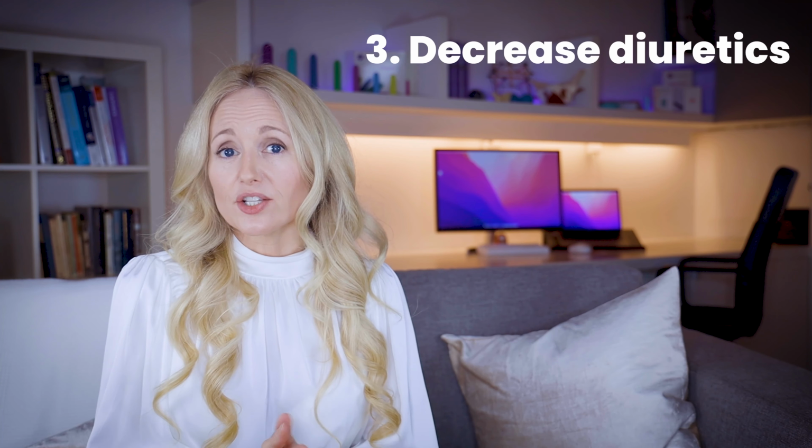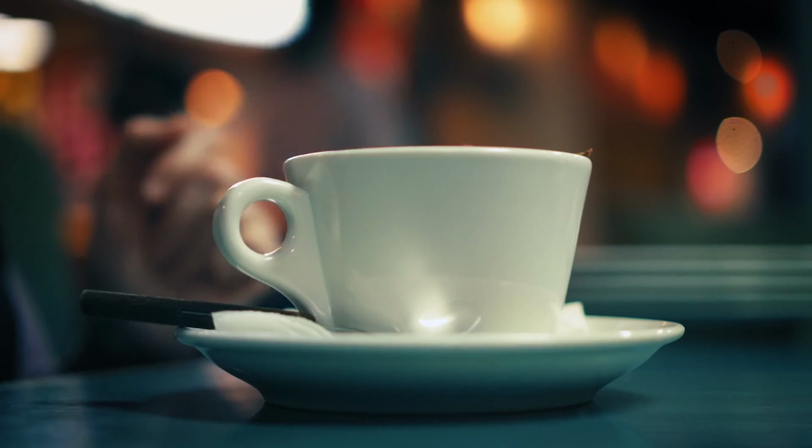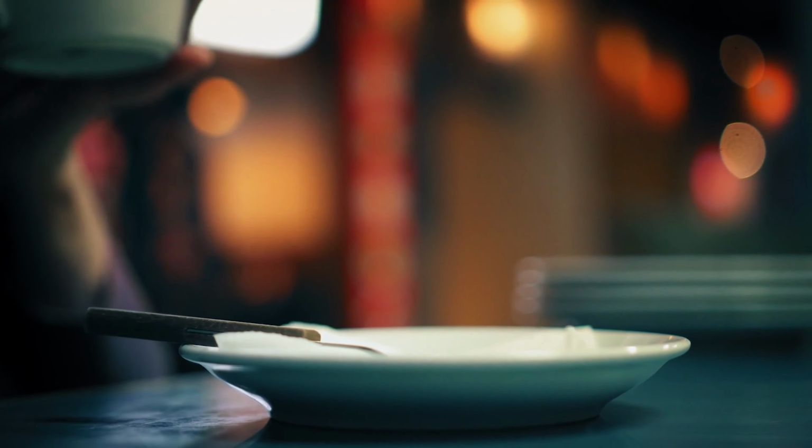You should decrease diuretics such as tea and coffee. You don't need to eliminate them completely. Just 1 cup of coffee instead of 2 will make a difference. Caffeine worsens incontinence symptoms and increases bladder pressure, so reducing your caffeine intake should have a positive impact.